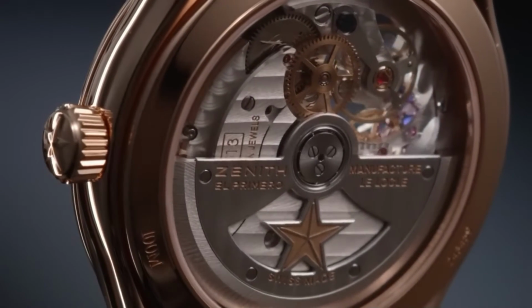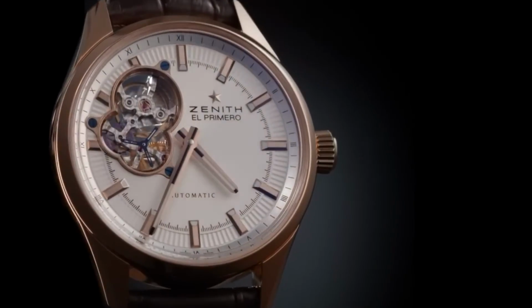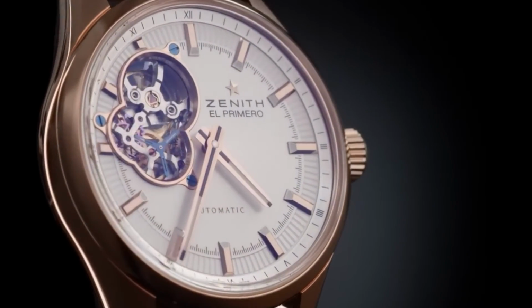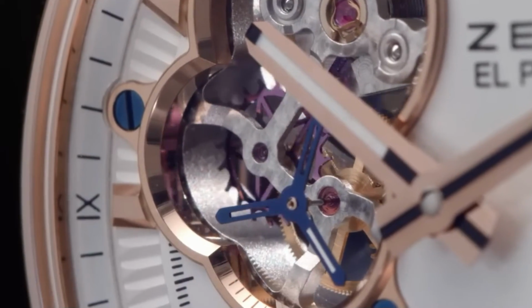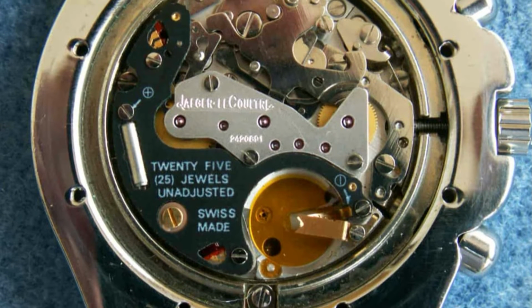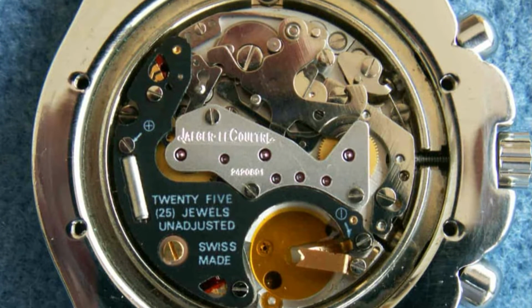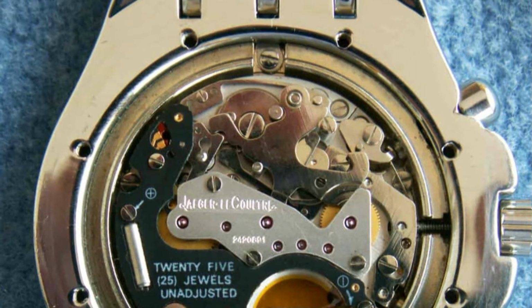Meca-Quartz origins go back to the late 1980s, when the quartz crisis was ravaging the world of mechanical watchmaking. To stay relevant and compete with emerging automatic chronographs like the Zenith El Primero, Swiss watchmakers Jaeger-LeCoultre and Frédéric Piaget decided to mix mechanical prowess with quartz technology to create a revolutionary new hybrid movement, the Meca-Quartz.